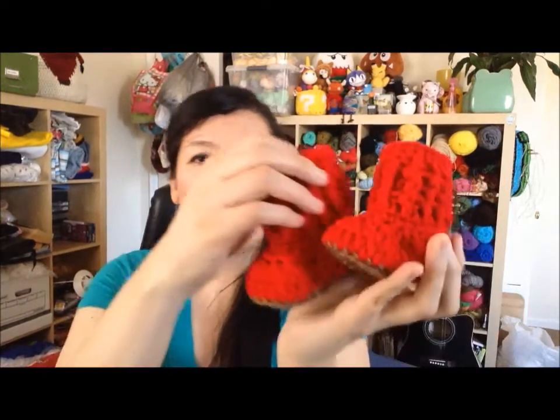I think I'm going to make the bigger size. I want to make a green pair. Again, they're so cute. And this pattern, I think actually both patterns I used, they are on Ravelry. I think you can purchase both on Ravelry as well.